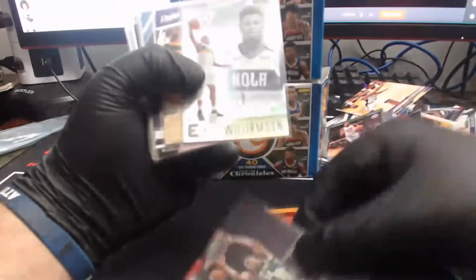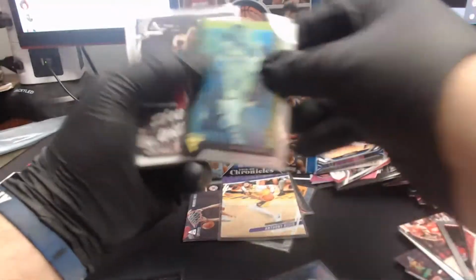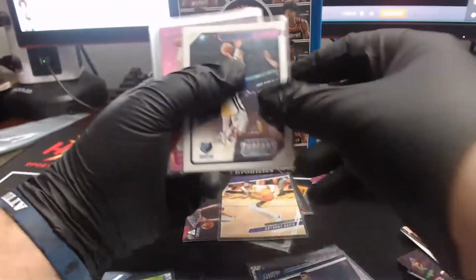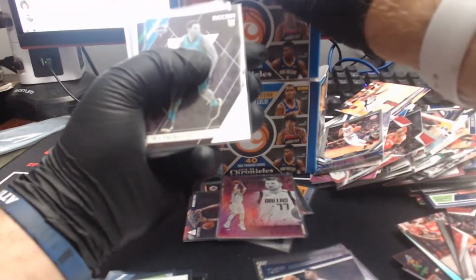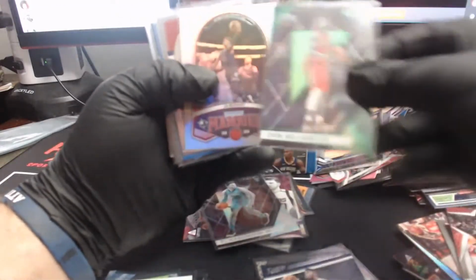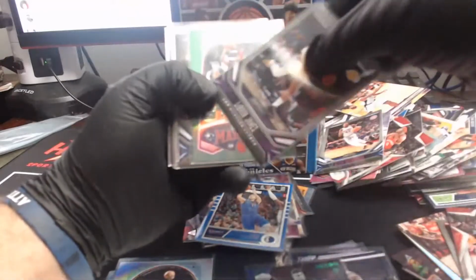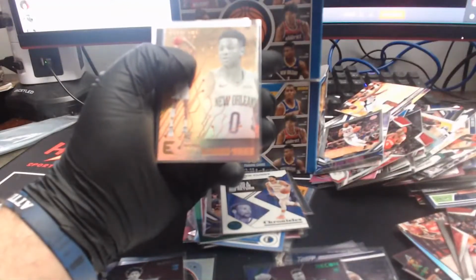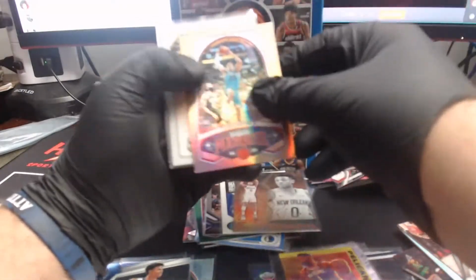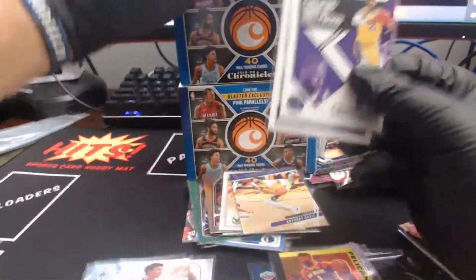Rui Hachimura, Giannis, 1 Zion, Anthony Davis, 1 Ja, 2 Zions, 2 Jas, 3 Zions, 4 Zions, 3 Jas, 1 Luka Doncic, sorry, saying those at the same time, 1 LeBron, PJ Washington, a 5th Zion, a 4th Ja, 2nd LeBron, 2nd Luka, 3rd LeBron, Darius Garland, Steph Curry parallel, 5th Ja, 4th LeBron, Alexander Walker, 6th Zion, 6th Ja, 5th LeBron, PJ Washington, Giannis, Anthony Davis, and 2 more LeBrons.